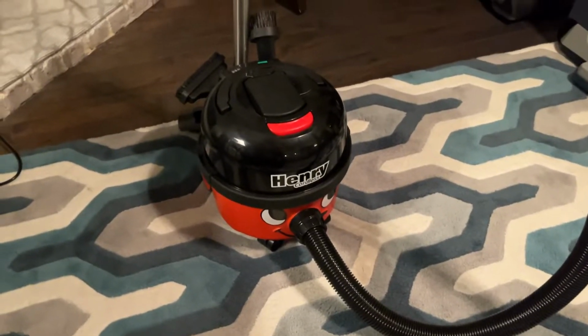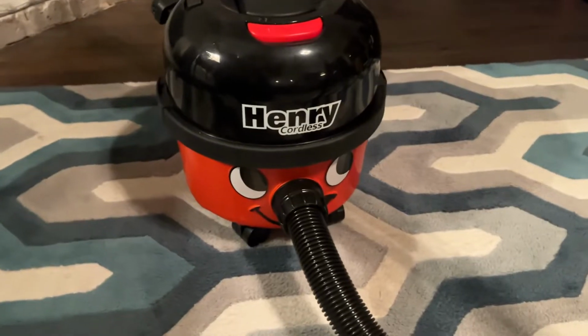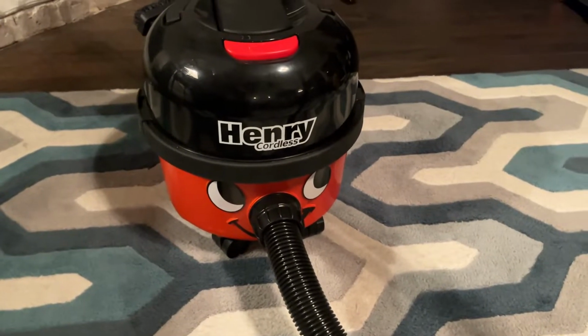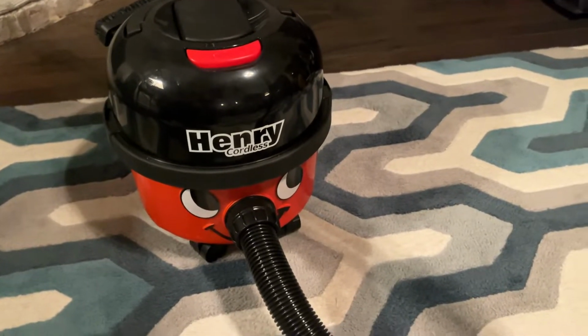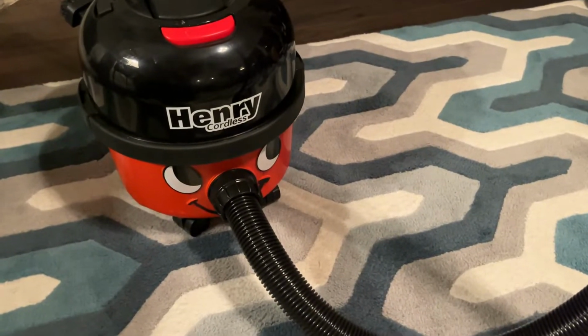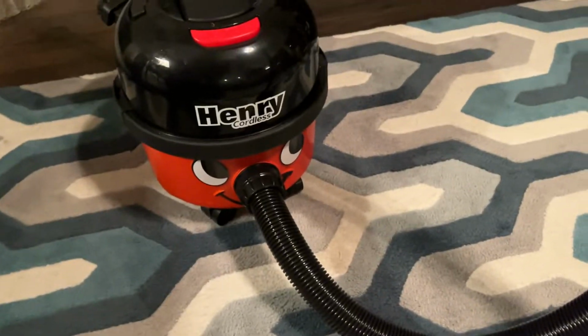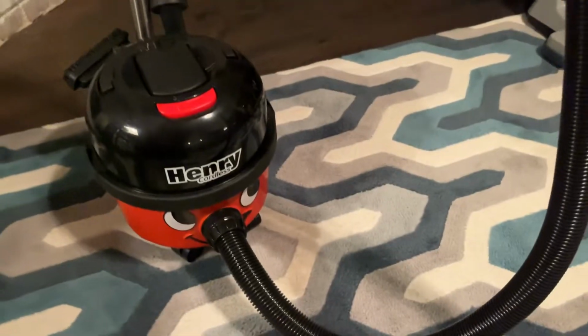If you try to pick up anything big with it, like say cat food, anything cat food size, this thing's gonna kind of struggle with that. But it does a good job with lighter, smaller stuff like pet hair on hard floors, stuff like that.